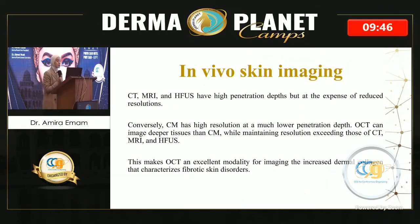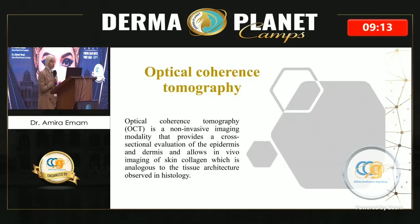However, CT, MRI, and high frequency ultrasound have greater penetration depths, but at the expense of reduced resolution; they give low resolution images. Conversely, confocal microscopy has high resolution at much lower penetration depths. OCT can image deeper tissues than confocal microscopy while maintaining resolution exceeding that of CT, MRI, and ultrasound. Accordingly, we have a choice of using optical coherence tomography.